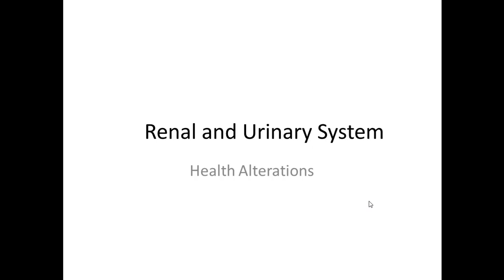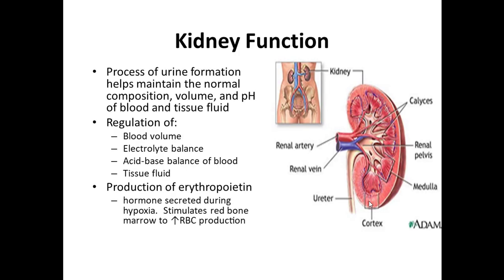All right. So, kidney function. It processes urine, so that blood volume, pH of blood, and tissue fluid, the normal composition, all stays the same. Like I said, the kidneys can either let go or hold on to water, and it can pull that water out of the blood volume. So if somebody is going into hypovolemic shock, the kidneys are going to work to try and hold on to extra fluids and keep that blood volume up.